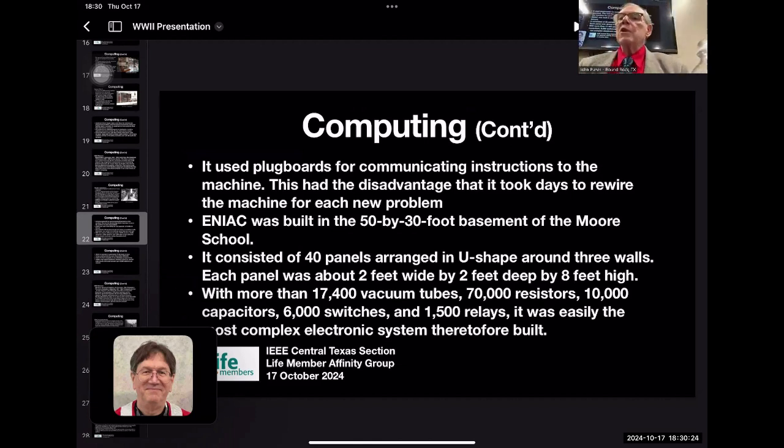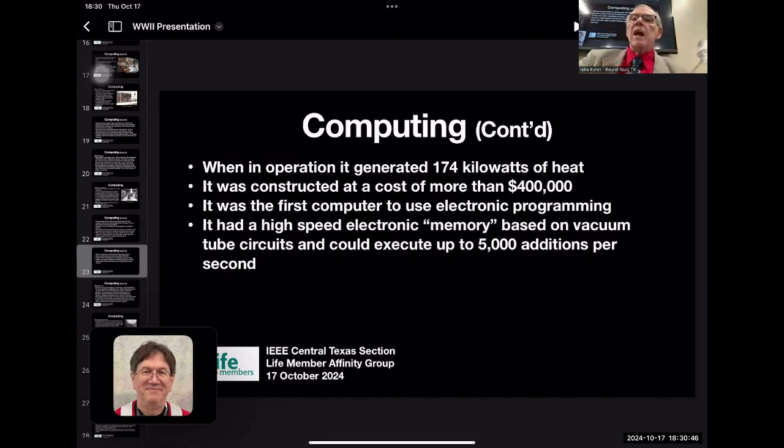Each panel was 2 feet wide, 2 feet deep, and 8 feet high, with more than 17,000 vacuum tubes, 70,000 resistors, 10,000 capacitors, 6,000 switches, and 1,500 relays. It was the most complex electronic system built up to that time. When it was in operation, it generated 174 kilowatts of heat. It was a room heater by far.